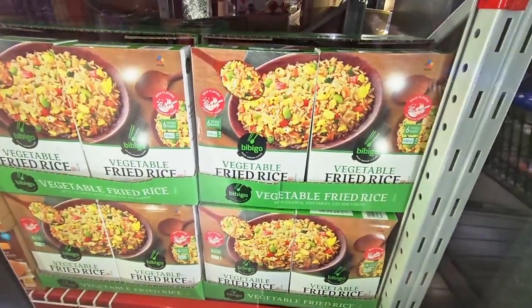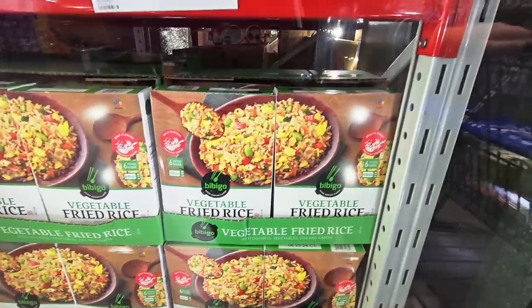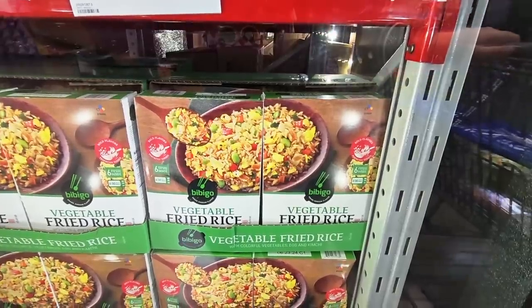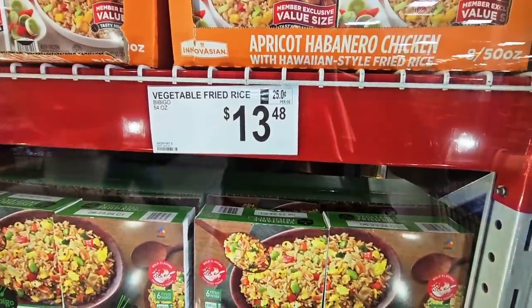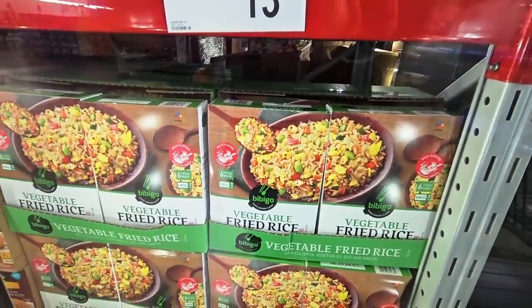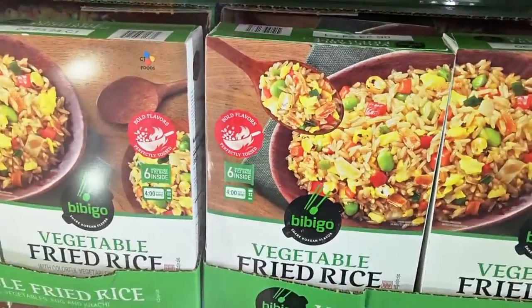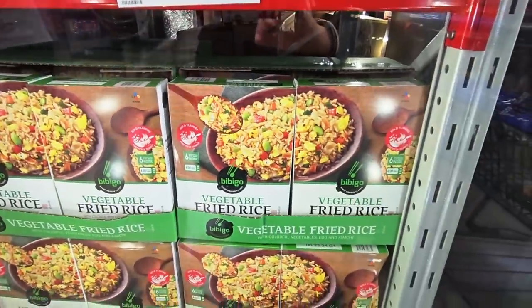Now, if you want just regular vegetable fried rice, they have that here as well. That's a good size box. There's actually six pouches in there. So $13.48 for that one. I'm going to zoom in here. Wow, that does look good.